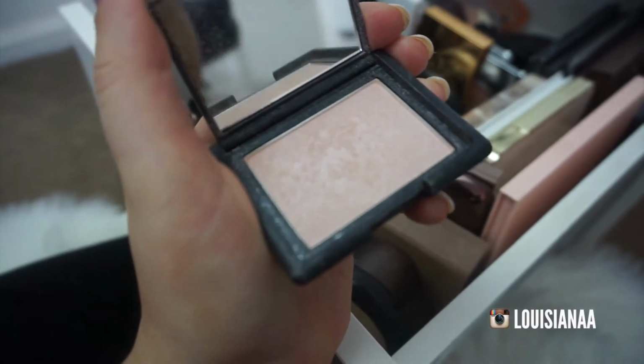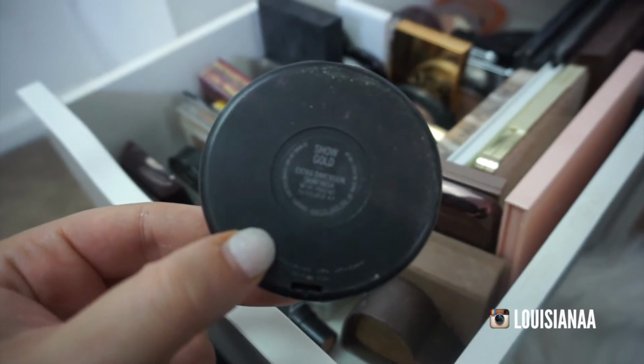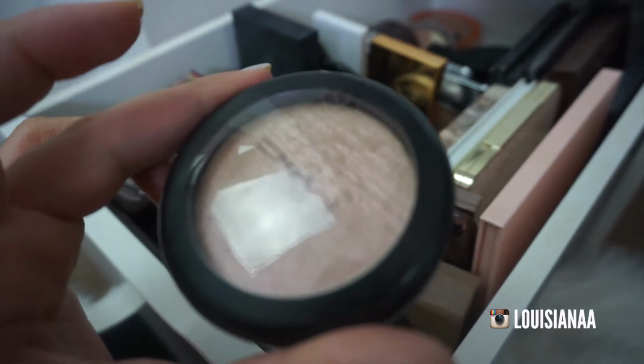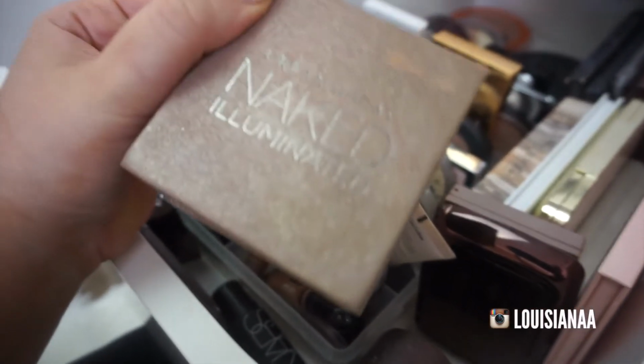Then I've got Reckless by NARS. It's just like a highlighter with some glitter through it. The new MAC Extra Dimension Skin Finish in Show Gold, which is this gorgeous pink frosted color. Oh my god, this is my favorite thing in life. This is my absolute favorite thing.